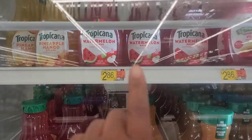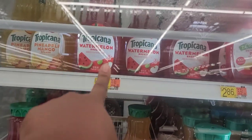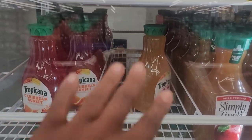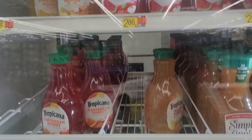The item I'm going to get is these, the watermelon breeze, and I'm going to get the island punch today. I love Tropicana juice because it's not a lot of sugar and it's mostly natural.